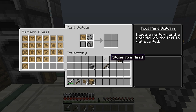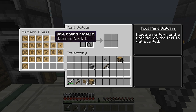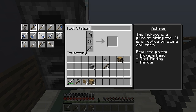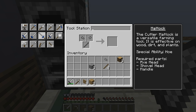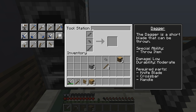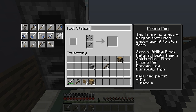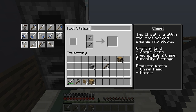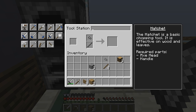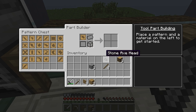Now you may be wondering, how do you know what tool gives you what, and why are there so many different things here when there's really only a pickaxe, a shovel, stuff like that? Well, that's where the tool station comes into effect. And you have all of these different options for tools to make, including pickaxes, shovels, mattocks, which kind of work as a hoe, swords, 4 different kinds, including a dagger, a frying pan, which is awesome. Maybe we'll try and make a frying pan. And then bows, chisels, battle signs. It's awesome. So if we look at our axe, you can see we need an axe head and we need a handle. So let's go back to here.